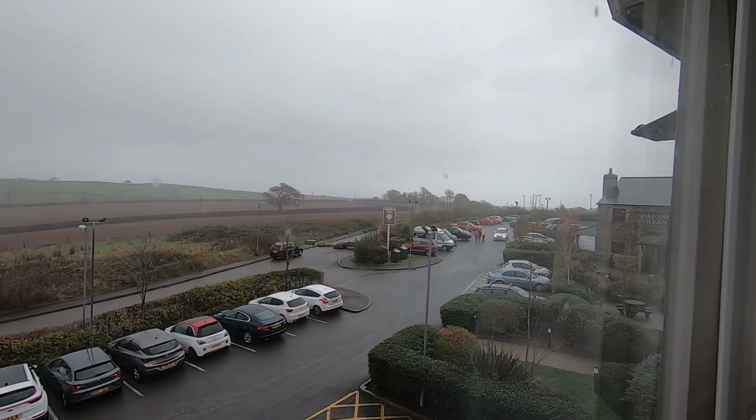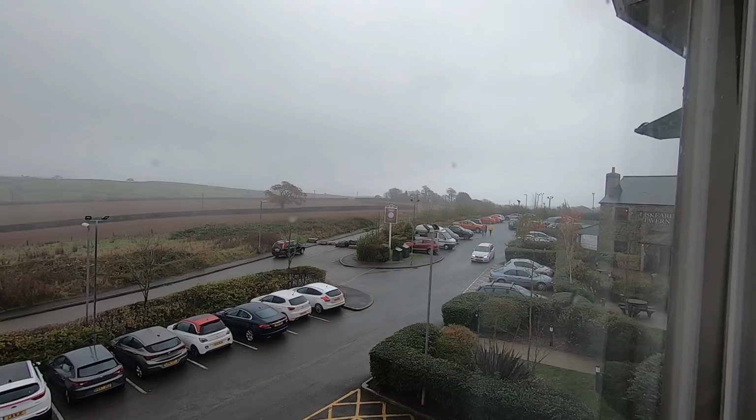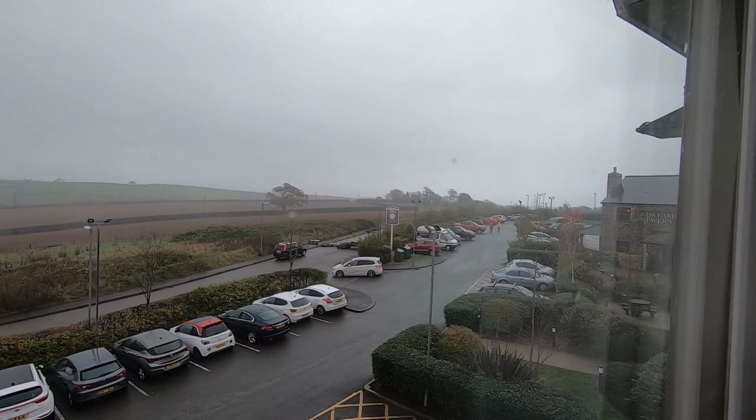Here in Cornwall, the winds were 70 miles an hour. They've now dropped to 50 miles an hour. The weather's clearing up. Let's go beachcombing.